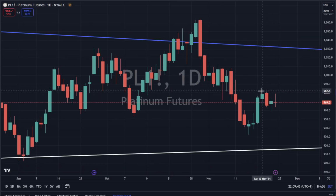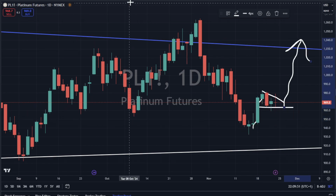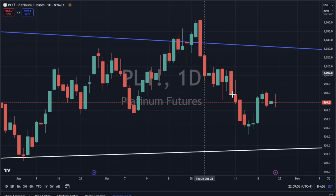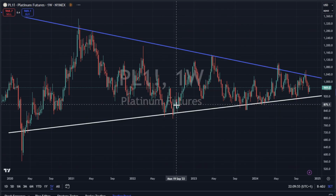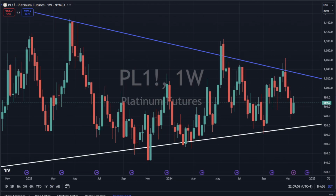Platinum is down a teeny bit, and it still looks bullish to me because we've got the big flag pattern and it still looks good to go higher from the candlesticks that I see. We still have to break through that big long downtrend line, that blue one above us.